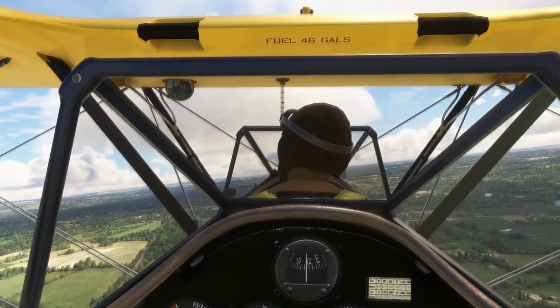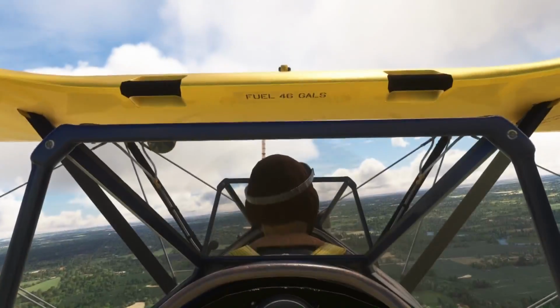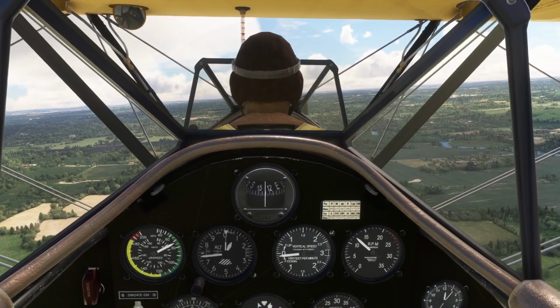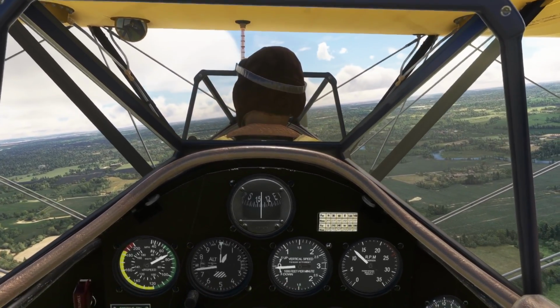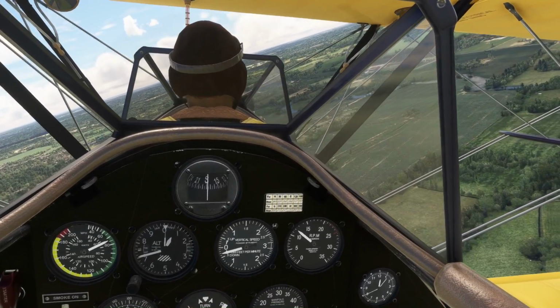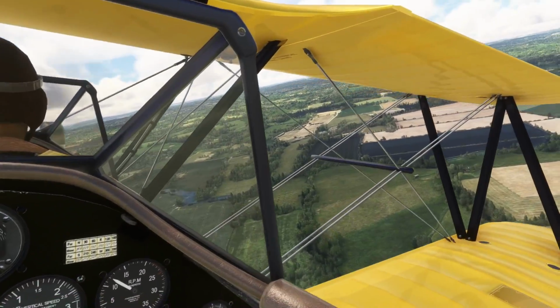Oh, I'll tell you what would be cool. One thing that I would have loved as an update would be a wing walker option. Or maybe the Super one, which I believe the Super Stearman is what the Breitling ones use. Having wing walkers as a visibility option would be awesome. Like, animated wing walkers would be such a cool feature for the Super Stearman. I'd love to see that.